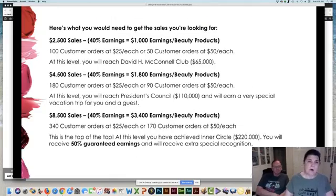And then we keep going. $2,500 in sales at 40% earnings would be $1,000. That would be about 100 customer orders at $25 or 50 customer orders at $50. At this level, you'd reach David H. McConnell Club, which is $65,000 in sales in a single year.